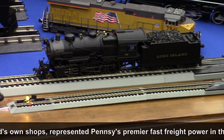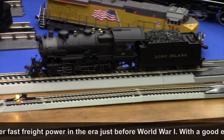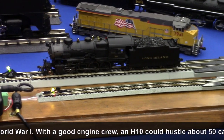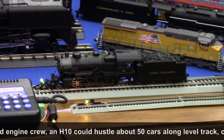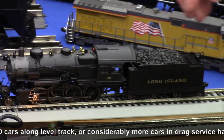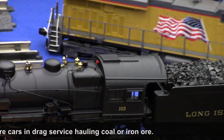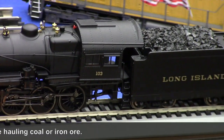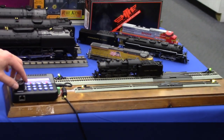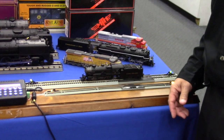Well, how about this? Let's run the engine first. We'll do some sounds, and then let's take a look underneath, because I think a lot of customers would be interested to see. Note the lit marker lights on the running board, the synchronized puff and smoke. You've got an automatic coupler in the rear, real coal, the full DCC, DCS sound decoder, and all the details, again, brass details. Very nice, beautiful. You gotta love that whistle.